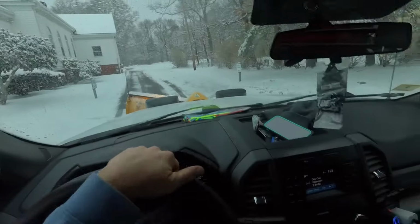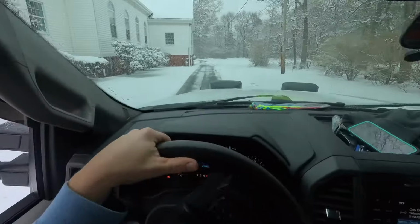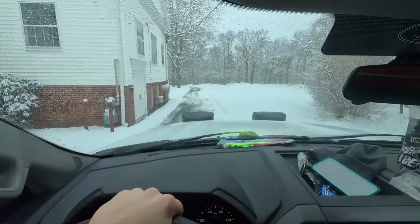I just hope we don't get another 2 inches of snow and have to go back and redo everything. I'm hoping it's just like a coating or something like that, you know? Especially where we can just burn it off in these parking lots with salt.